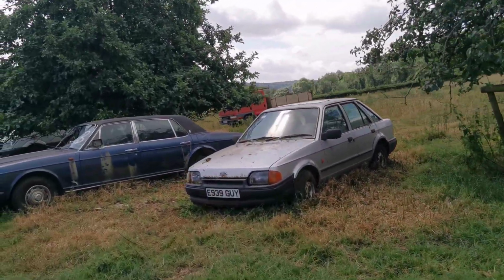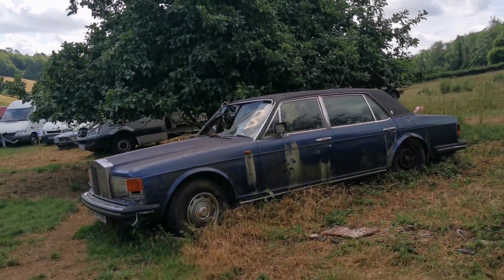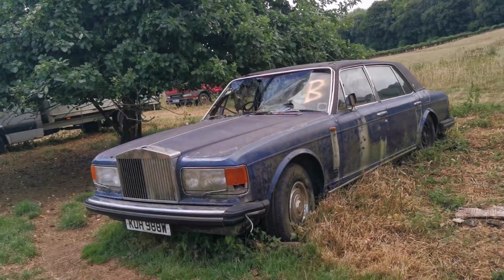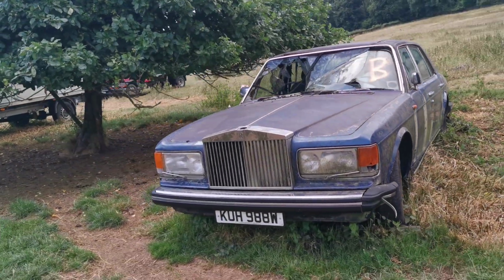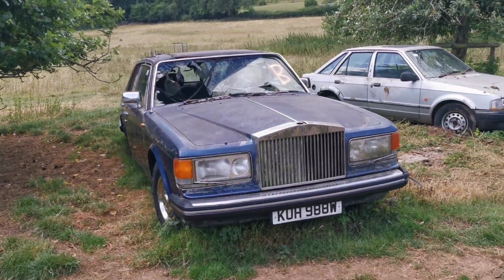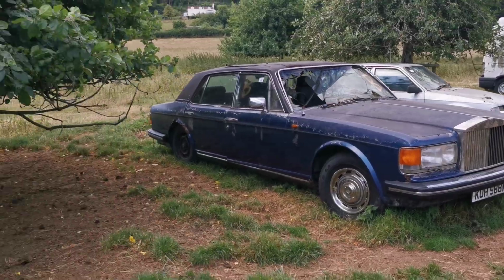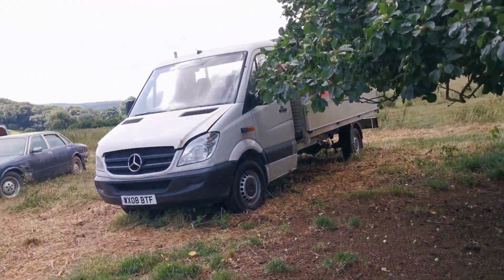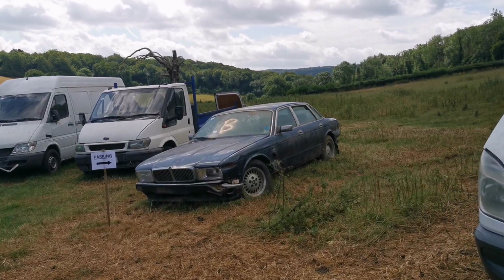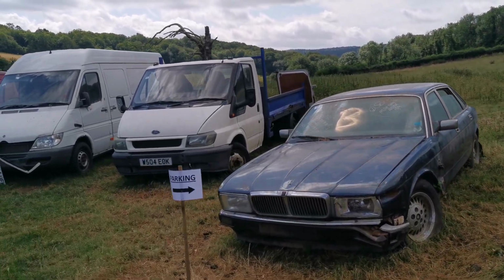Escort. Old roller. Again, that is incredibly rusty. How much is the price of the parts for those? That was definitely not going back on the road. But good source of spares. Another XJ40. Yeah, there's a few commercials here.